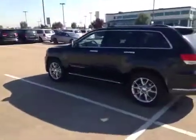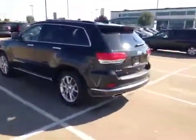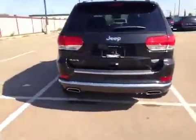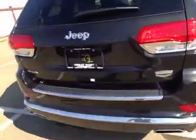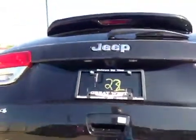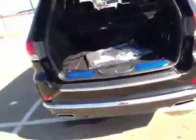The Summit sitting on 20-inch alloy rims with all-season tires. In the rear you can see back here we have dual exhaust with the 4x4 and Summit badges. Now the power lift gate opens automatically with the touch of a button, and it can do it from the key fob. You have the rear view camera passing by and proximity sensors.